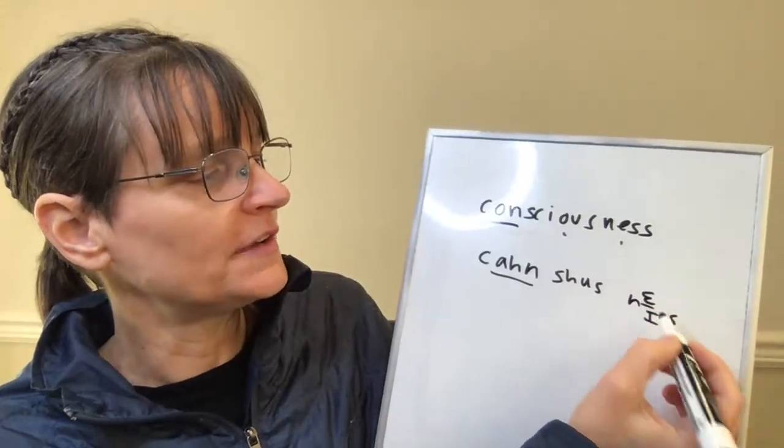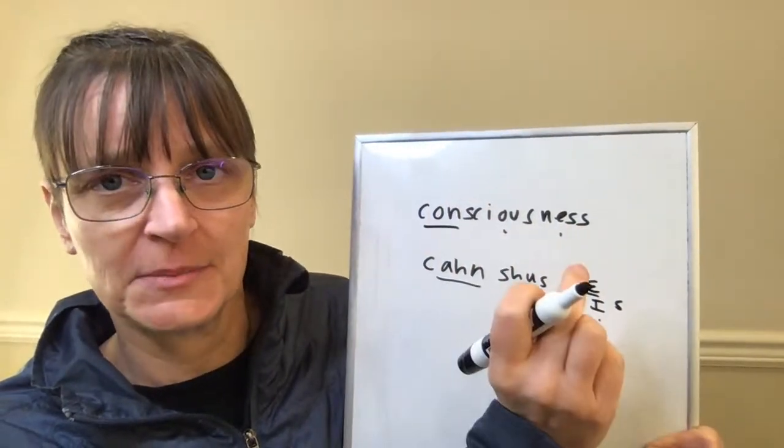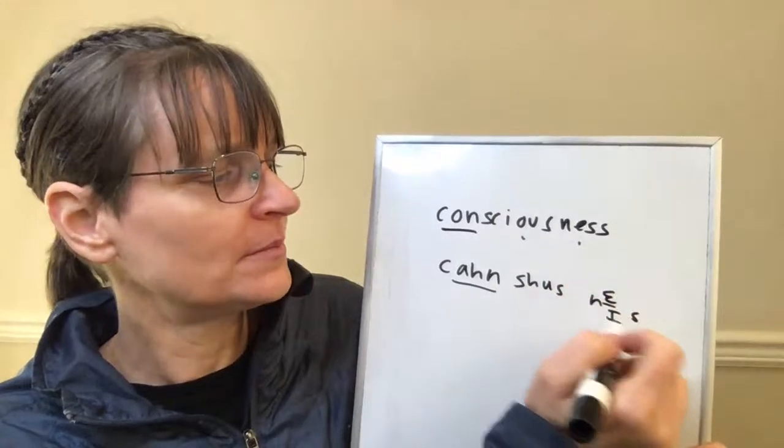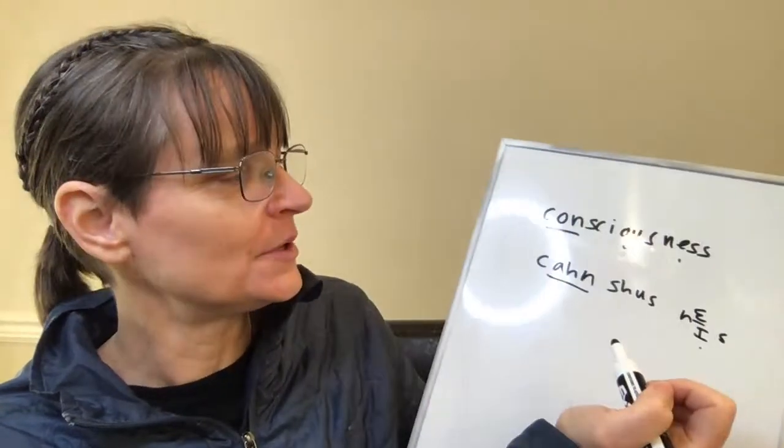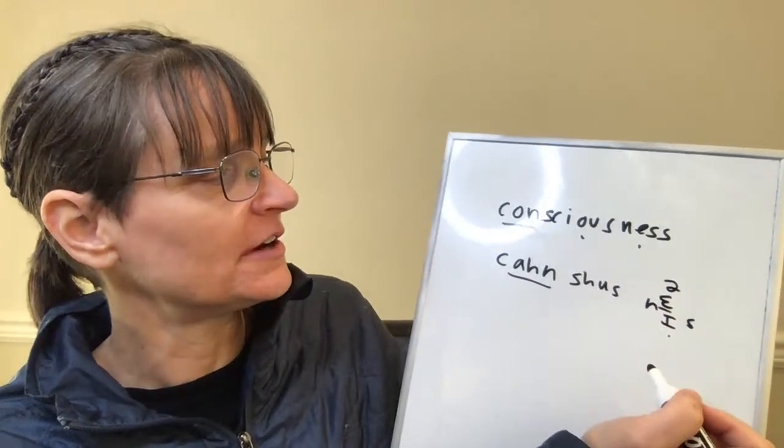I think I use more of a "ness" sound, but it's short and unstressed, so the vowel just needs to be lax and not held for very long. One of those front vowels will do. It could even be a schwa, consciousness. You might see that in the dictionary as well.